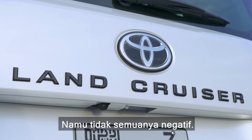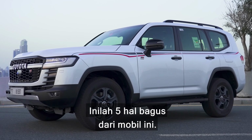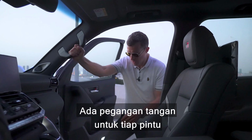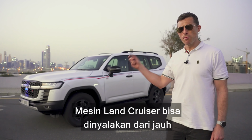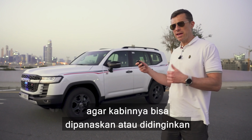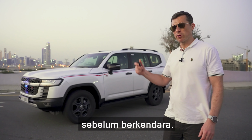It's not all negative though. Here's five good things about this car. There's grab handles for each door to assist you when you're clambering in and out. Oh, that was easy. You can start the Land Cruiser's engine remotely so that you can preheat it or pre-cool it ready for when you want to go drive.